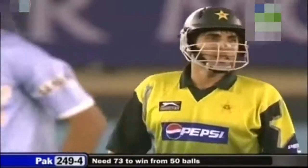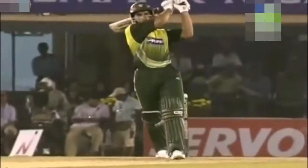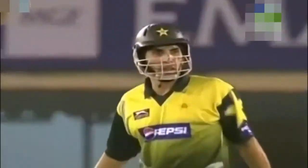He's gone through. There was mid-wicket, there was mid-on, but he struck it like a tracer bullet. Brings up the 250 for Pakistan. And now Zaheer Khan has come on, the most experienced bowler in the Indian lineup. He has given away 14 runs so far, turning out to be a very good over for the Pakistanis.